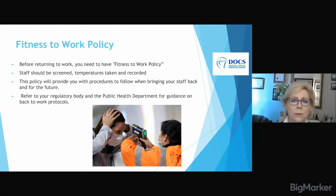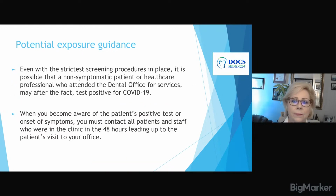So refer also to your regulatory body often and the public health department for any further guidance on back to work protocols. It's a good idea to check these sites regularly because things change. As you know, they've changed frequently over the past few months.